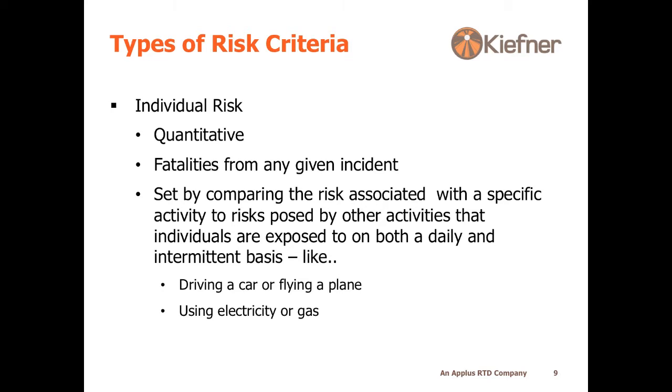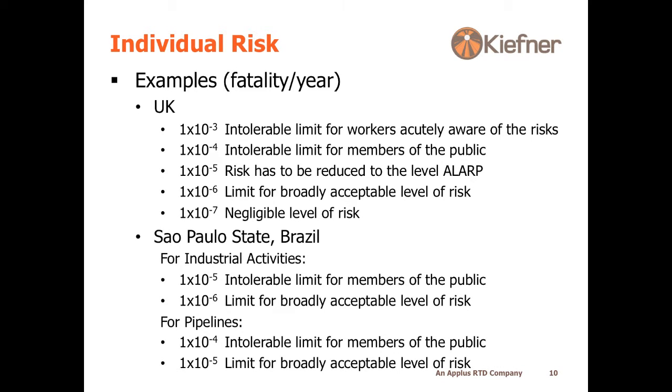And then there's different types of criteria as far as individual risk, which is quantitative, and it's based on fatalities from any given incident. It's set by comparing the risk associated with a specific activity to risk posed by other activities that individuals are exposed to, like driving a car, flying a plane, using electricity or gas. And here examples are like from the UK, where they're saying a fatality at more than once in 1,000 years is intolerable for workers who work at the facility and they're aware of the risks, down to 10 to the minus 7, which is negligible. And Brazil has criteria for industrial activities and for pipeline operations.